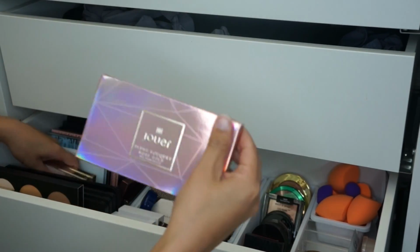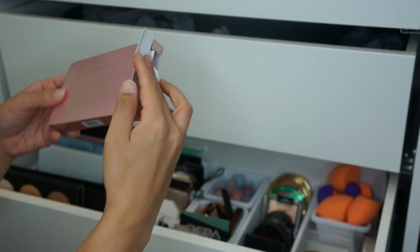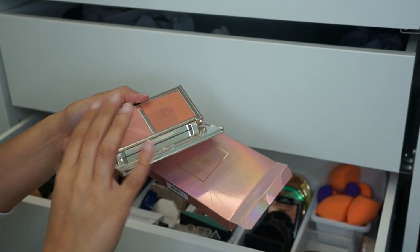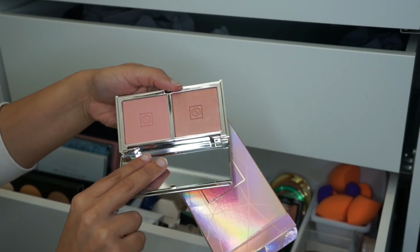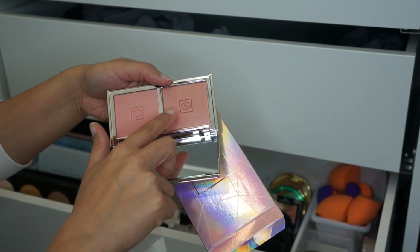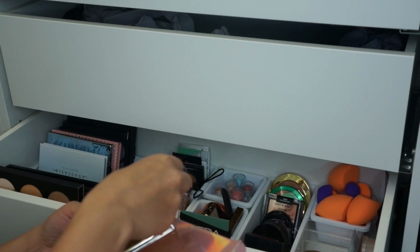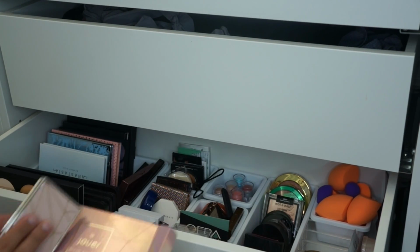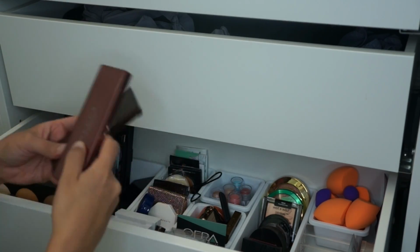And then I just picked up the new rose one during the VIB sale. So this one's really pretty too. This one's kind of like that light nudie one, except this has that sheen. It's got a sparkle, it's a little bit more on the peach side. I am keeping these.